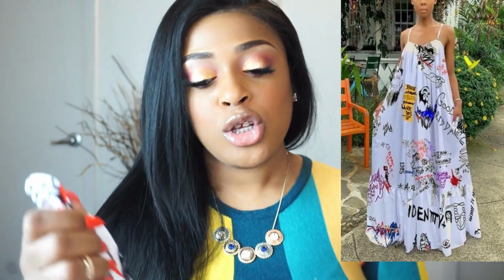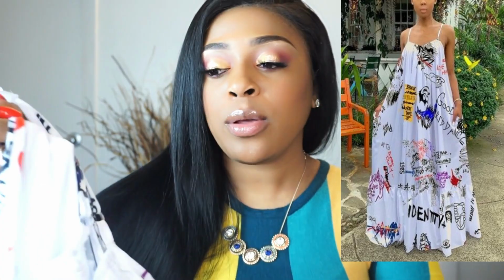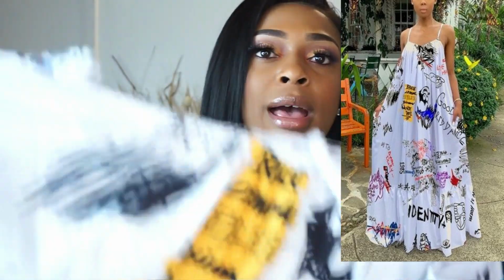But this I ordered in a size small, medium, and let me tell you, it could fit me and like 6 of my other friends. This is so huge, and I love the print. I love the print. Again, I'm gonna insert a picture right here so you guys can see what it looks like on the website compared to what I got.